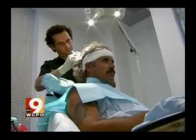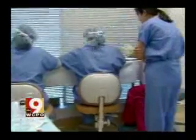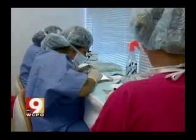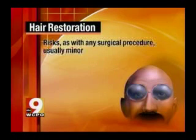But Dr. Mendelson says transplanting single hairs instead of plugs in a natural pattern gives better results. Our goal here is to establish as great a density and as natural a look as we can through the use of these microfollicular grafts, these little tiny hair follicles, individual hairs. Things you should know. There are risks, as with any surgical procedure, but Dr. Mendelson says they're usually minor.